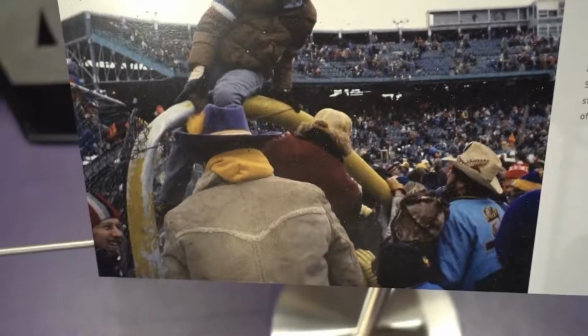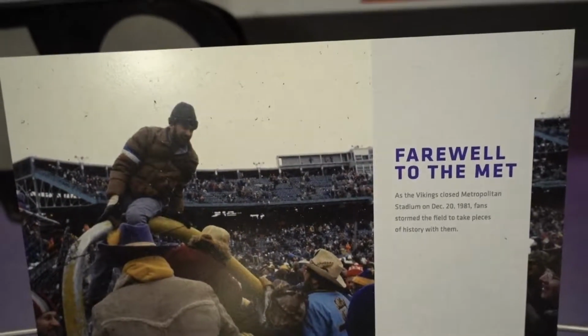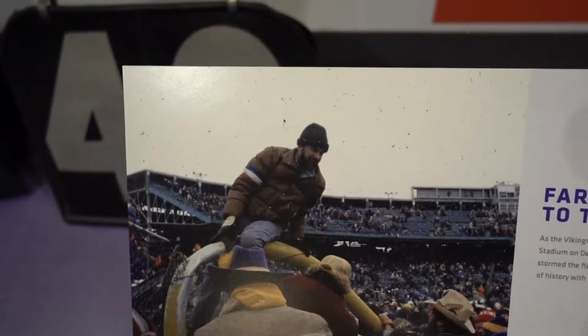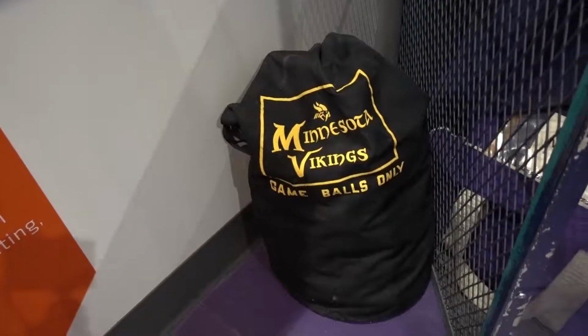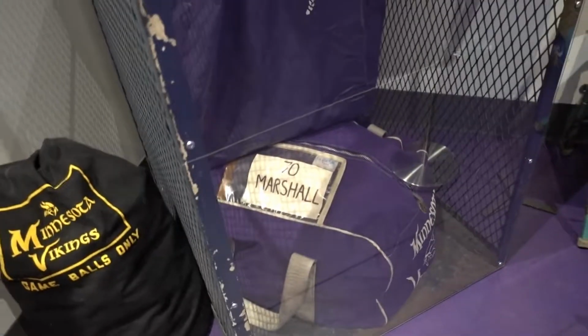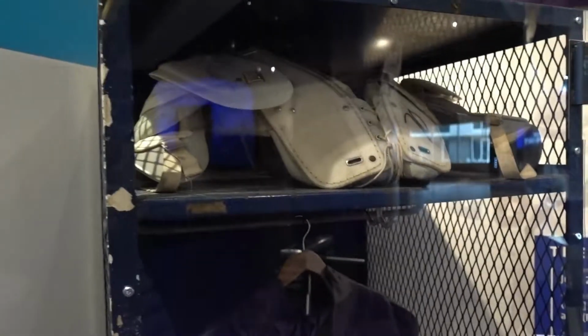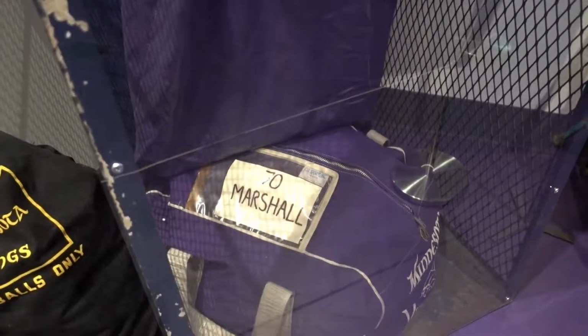And here's a picture from some of the chaos that ensued when they said farewell to the Met. Wow. Looks like everyone's grabbing a piece to take home. They've even got a game ball bag over here. And look, this is the actual locker that was used by Hall of Famer Jim Marshall at Met Stadium.